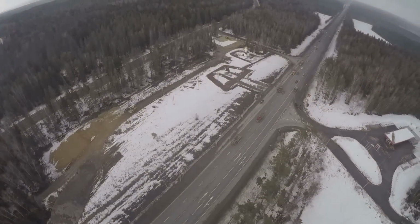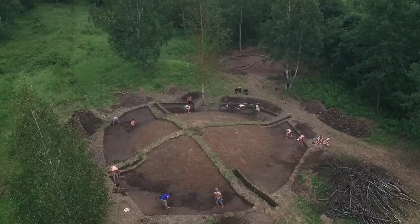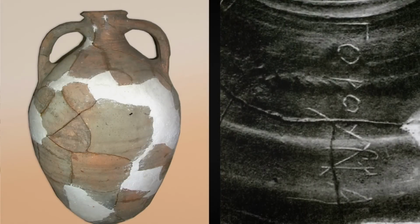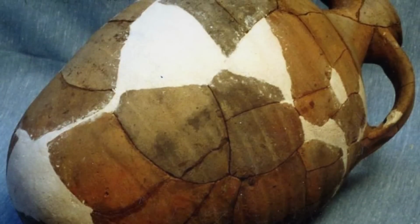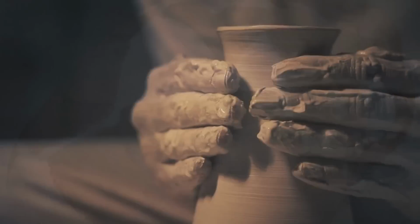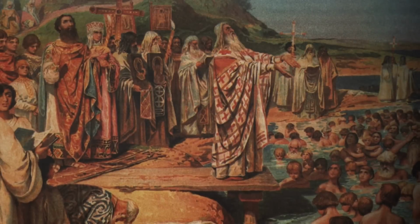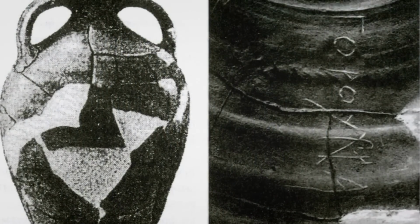However, near Smolensk in 1949, at the famous Gnezdovsky excavation site, a jug, almost intact, with an interesting inscription was found. This inscription was made quite clearly in Cyrillic, while the find dates back approximately to the middle of the 10th century. That is, the Cyrillic text was applied to the jug several decades before the baptism of Russia. This text is very short, just one word.